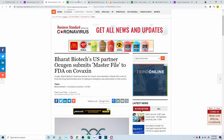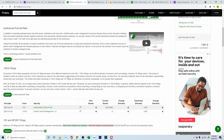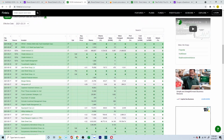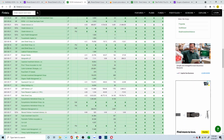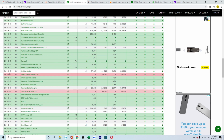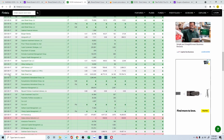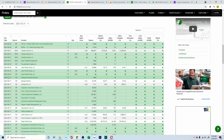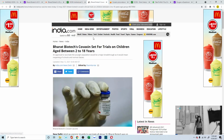Now, let's look into a few good things that we can notice. This is Fintel, and we're going through the investor relations, where you can see that in this month of May, on the 25th, 24th, 21st, 18th, these big companies have been buying and investing into Ocugen like crazy. All these greens are new people who are joining in, and the reds are those who have closed their positions. But you can see the majority of them are investing. This is something the big guys know better than us. They are looking into something. So that's something to catch our interest, definitely.